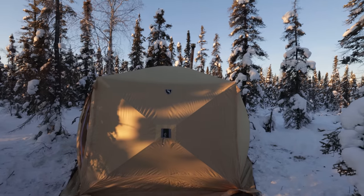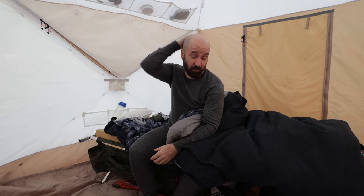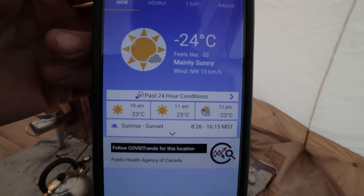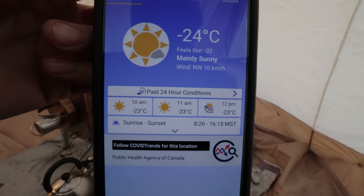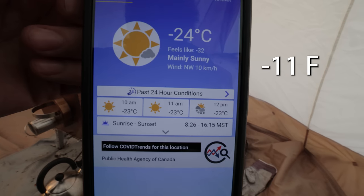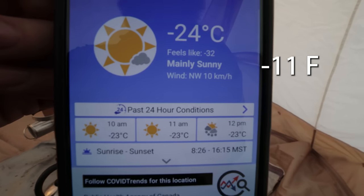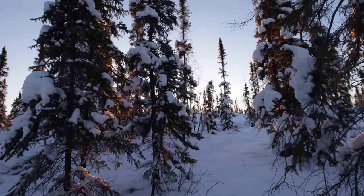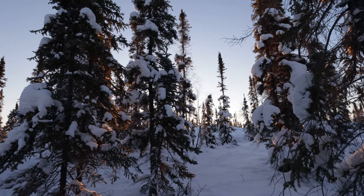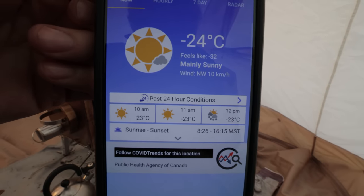Amazing night. Amazing night in this tent. Really warm, like super warm. Got down to minus 24 last night. That's the current temperature right now outside, and that is fine. You can see it feels like minus 32 with the wind chill. So that's not bad. I wanted it to get to minus 30. I really hoped it would, but here we are, and I can't complain.